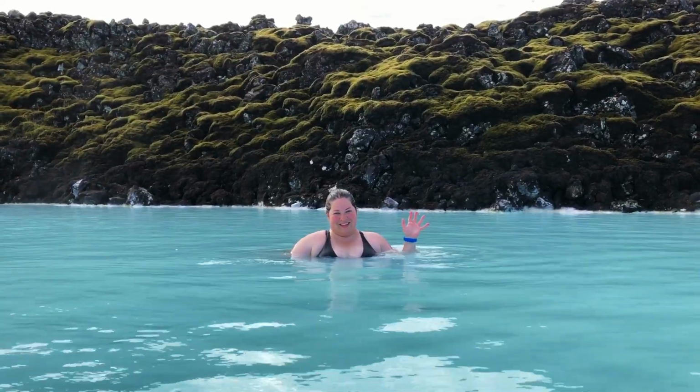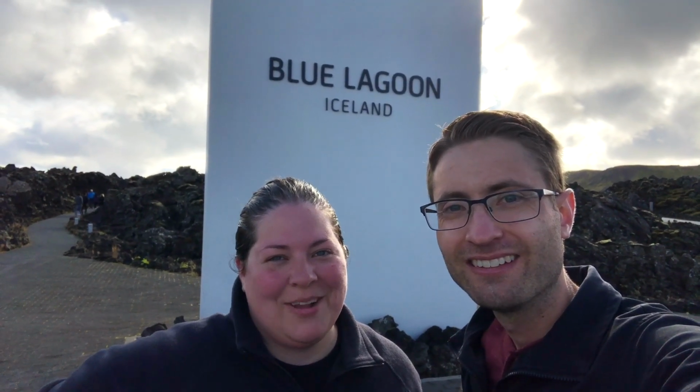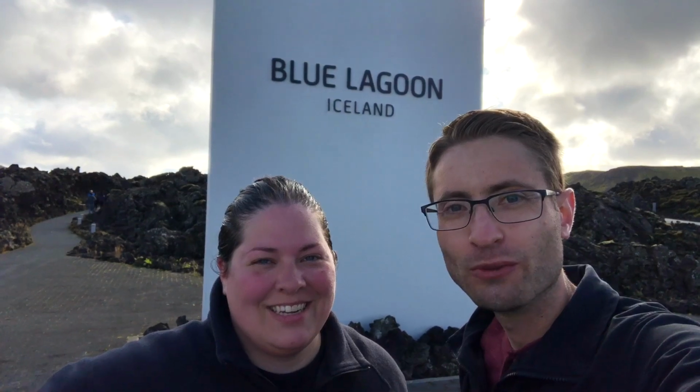We found a part of the Blue Lagoon to keep all to ourselves. We just finished at the Blue Lagoon. It's very relaxing. Highly recommend. Definitely worth it even though it's a little touristy.